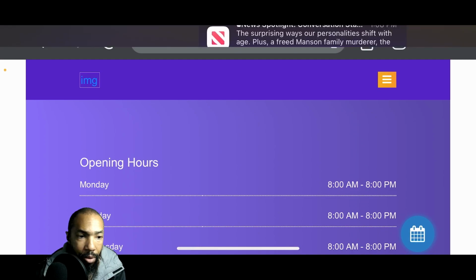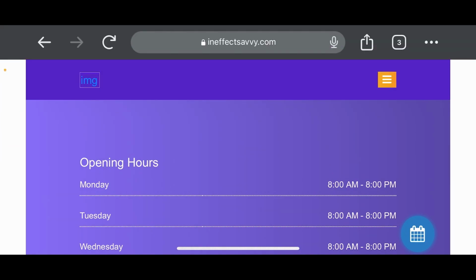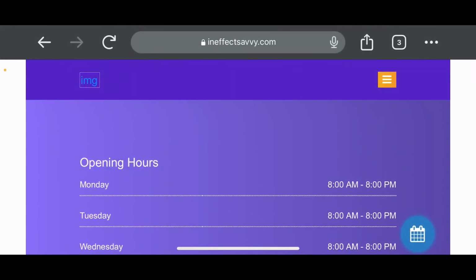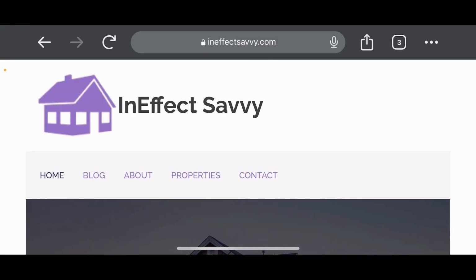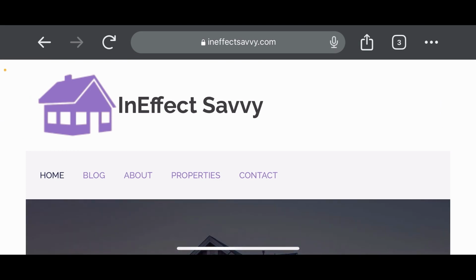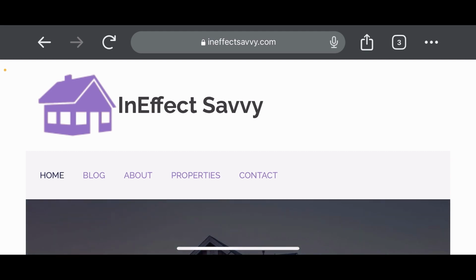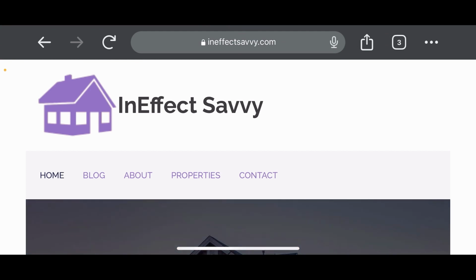It goes here. And say if I get off my network, it goes to the new site. That is crazy. So I don't know what's going on, but that's how propagation is sometimes.